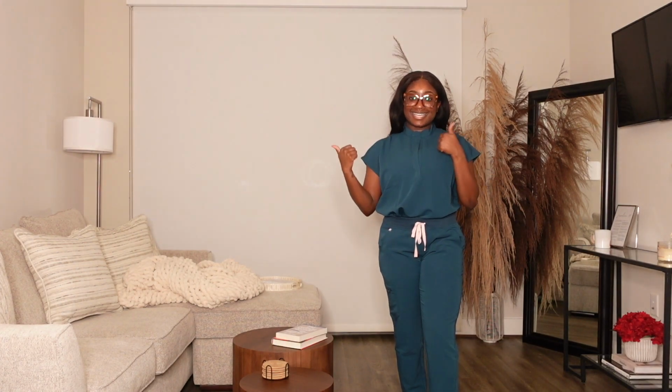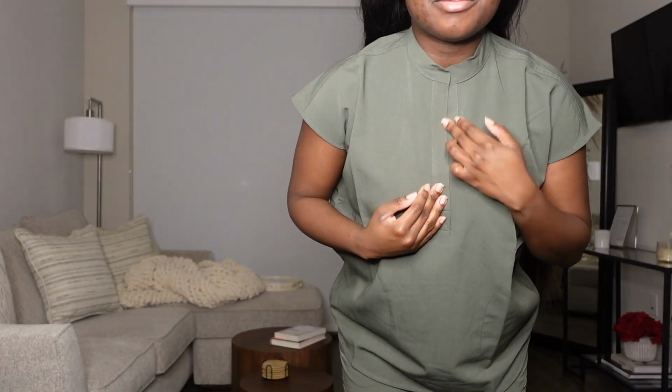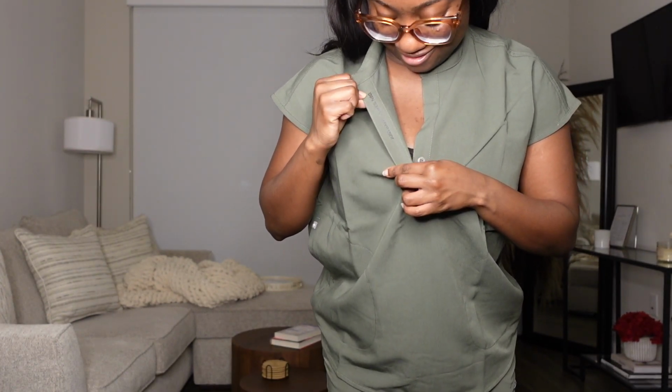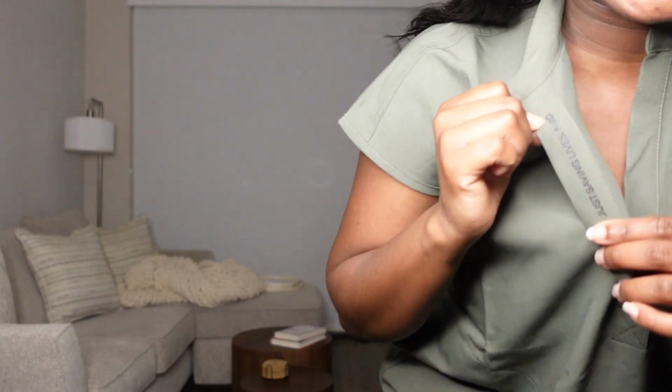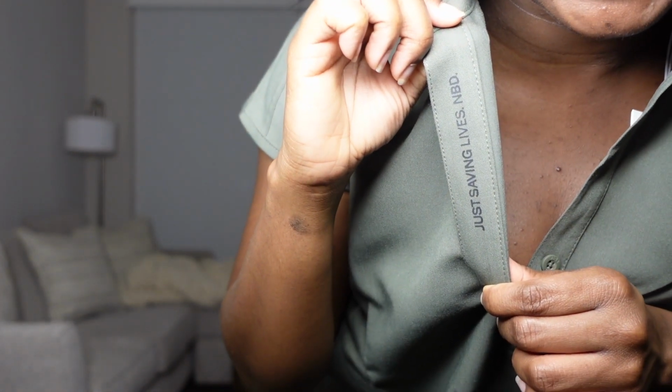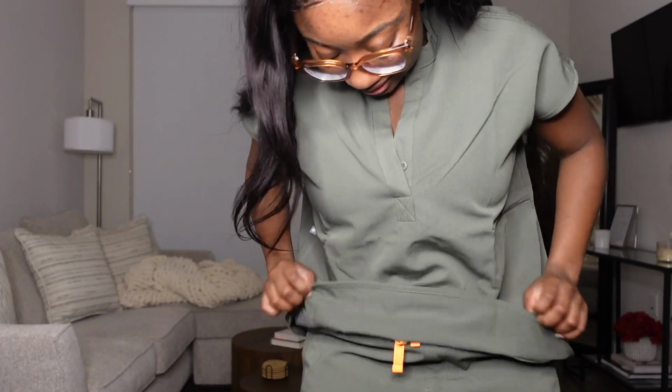But let's get to the next color. They hide the buttons for you, so even if I were to have it buttoned up, like, wait, no way. Can y'all see that? It says "just saving lives, no big deal." They gotta let us know what we got on the inside. That's crazy. What else we got hiding for us?